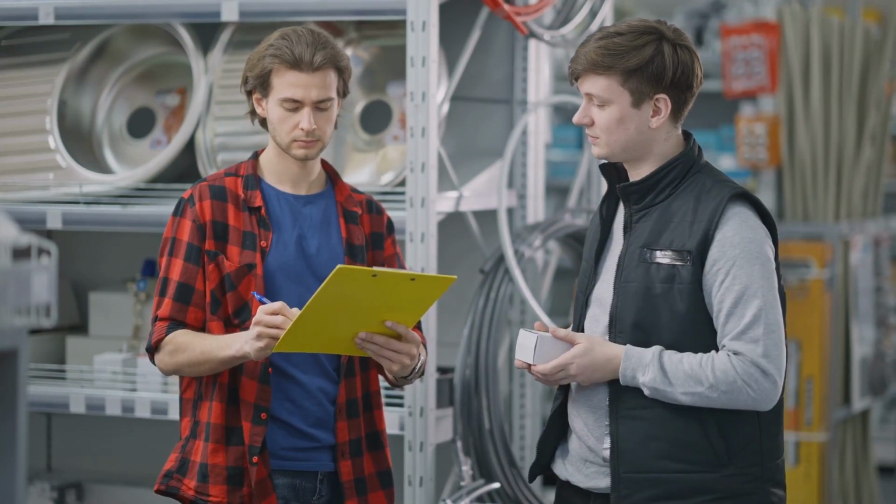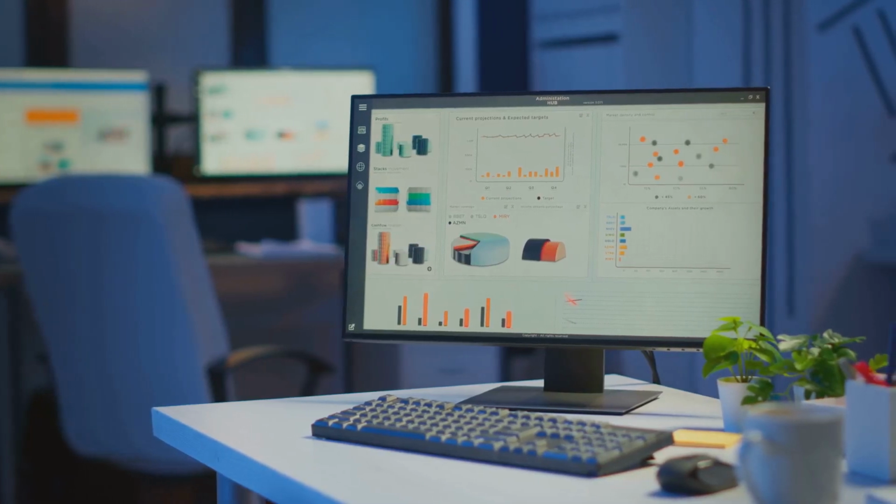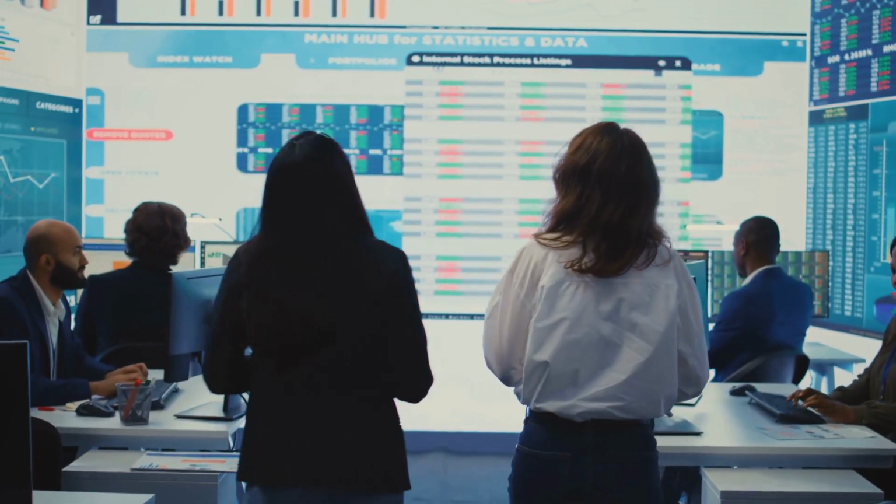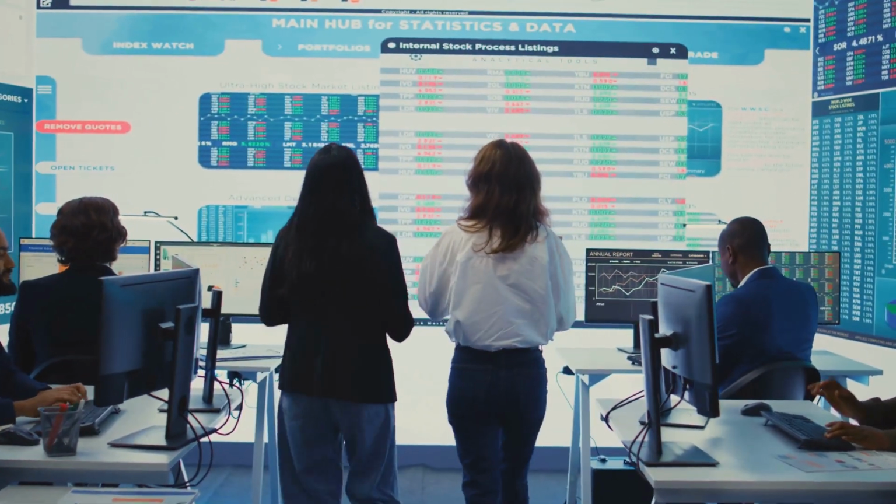But here's the game changer. ChearaanCRM integrates seamlessly with our service management module. This integration helps you track, record, and manage all your service processes. You can now improve your service delivery, keeping your customers happy now and into the future.